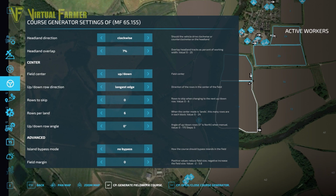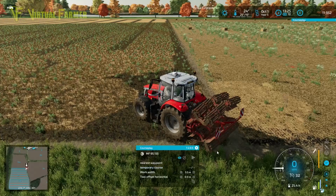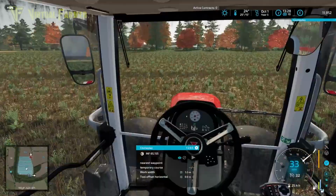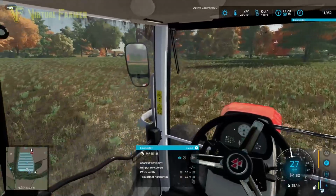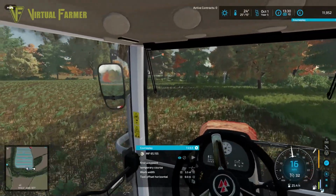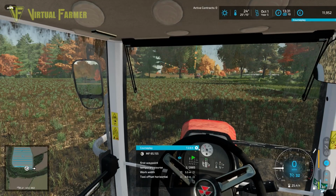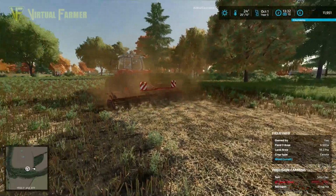Yeah, same settings as the last one. Generate me a fieldwork course. And that is spot on. Yeah, liking that a lot. So let's go and take this down to the bottom corner and get this started. And the first point is down here somewhere. In fact, there it is. So switch our course plate over to first waypoint and away it goes. And then this field will be ready to get some winter wheat in next month.